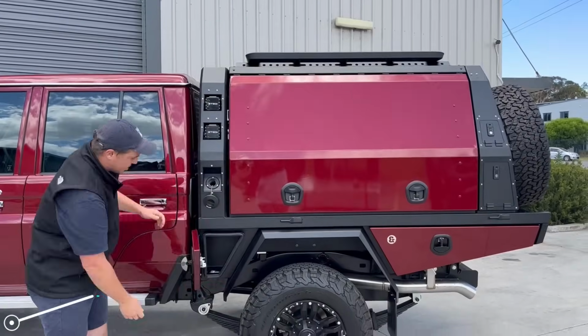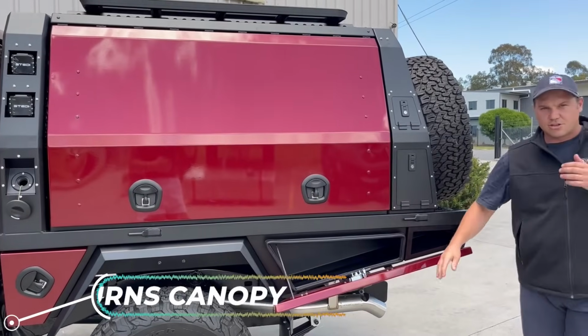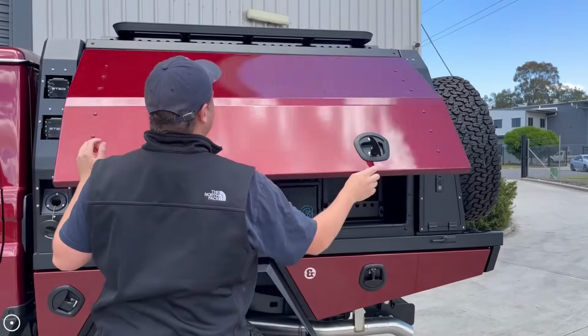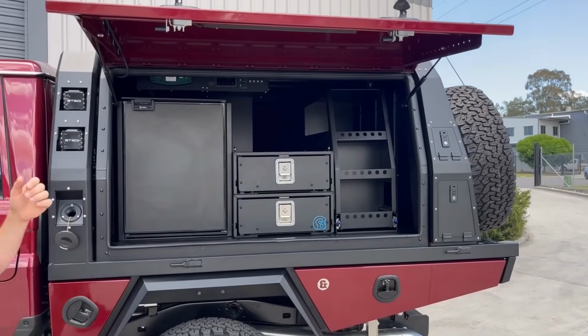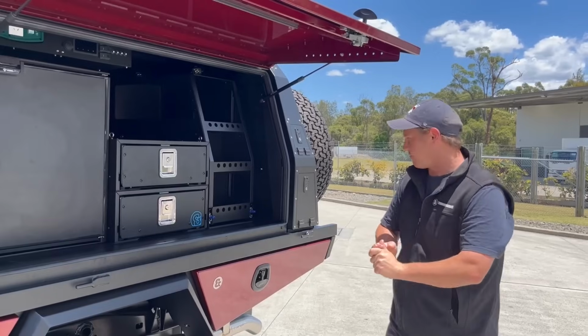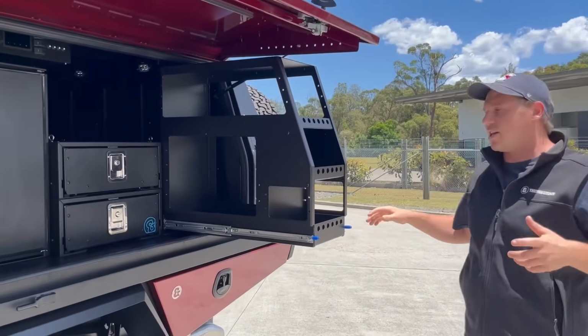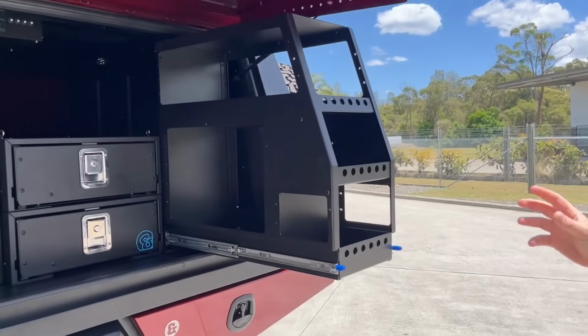Another canopy option comes from Thorburns, known for their focus on modular design. Made from 3mm aluminum, this canopy offers a solid, reliable structure without adding unnecessary weight. It's built using full TIG welding and CNC cut folded sheets, resulting in a clean, precise build.